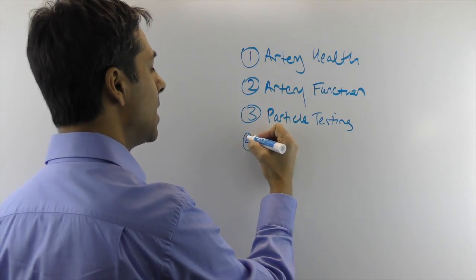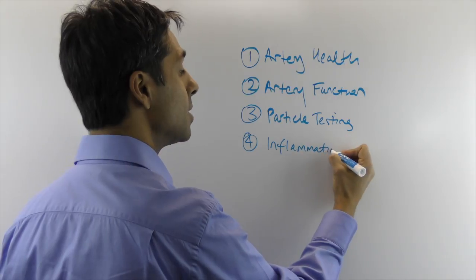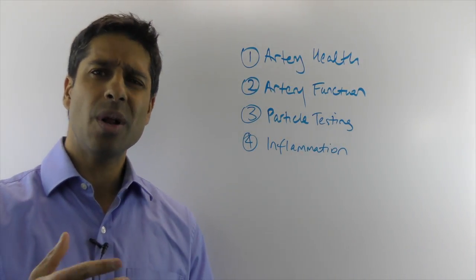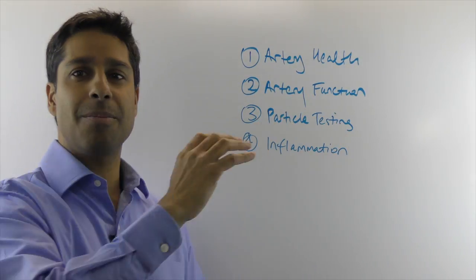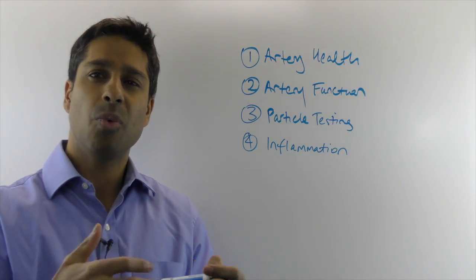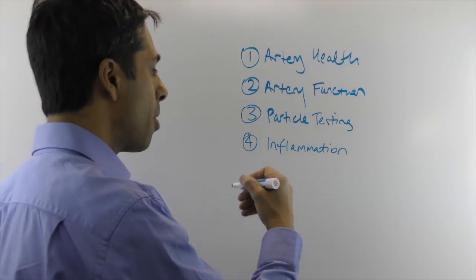We also look at some key inflammation markers for heart disease, because heart disease is an inflammatory disease. When you look at that, it's important to look at what's causing it. We think that cholesterol is really the main concern, but if you end up with cuts inside your arterial wall, what is causing those cuts? What are the inflammation markers that are important? So we look at that part of it.